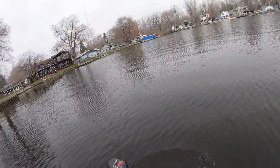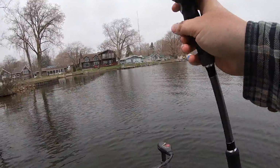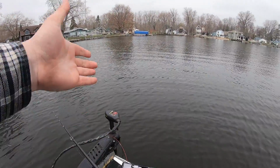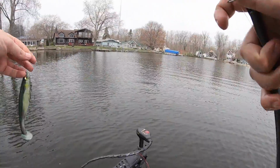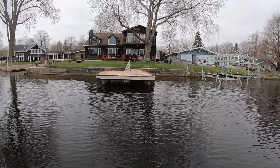Okay, boys and girls, first spot of the day. Finally able to use the bass boat once again. We're just gonna be targeting these deeper docks, some of those fish that are just coming out of those wintering holes. Water temperature is 49, 48 degrees, somewhere in that range. And we're just gonna slow roll this swim bait right next to them, see if we can draw one up.